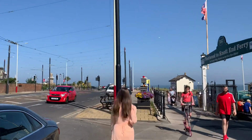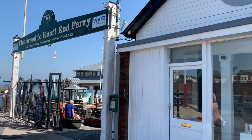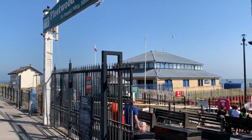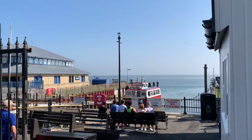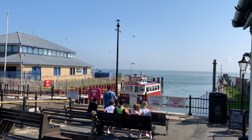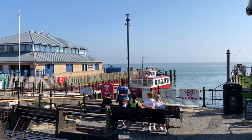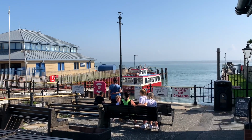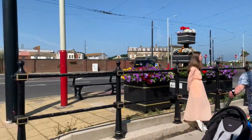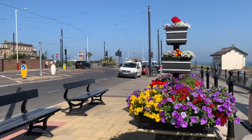And the flowers are all done by Fleetwood Town Council and the volunteers for In Bloom. These guys are waiting for the ferry. Oh, here it comes, look. And I keep promising that we're going to go on the ferry to Knott End one day. Knott End is just across the other side of the estuary, this is the River Wyre. So you can catch the ferry to Knott End. Well, these flowers look lovely. That looks really pretty.